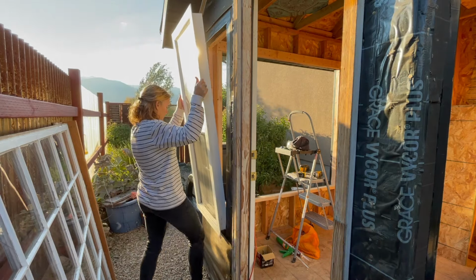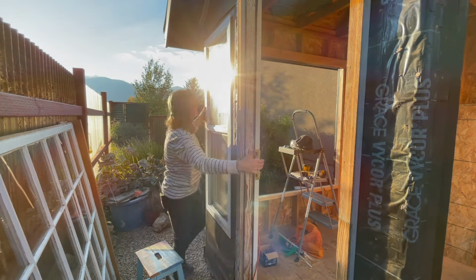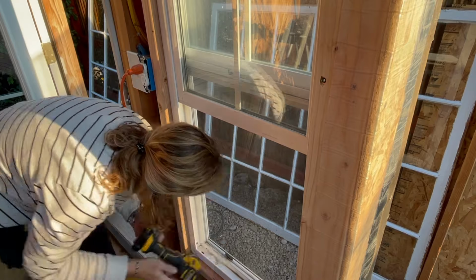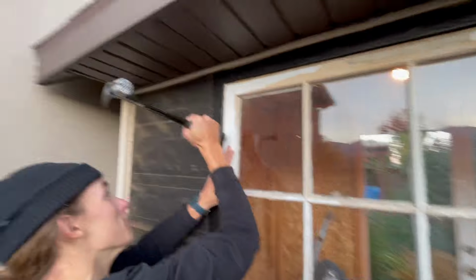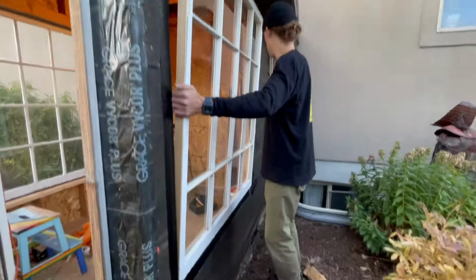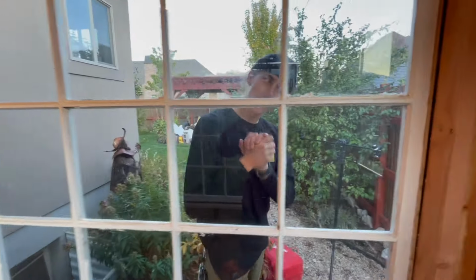I found a couple of used, smaller windows on a local classified page. I needed a narrow window that would open for airflow in the hot summer months. Here's my son, the little guy who skied off the shed, all grown up now, helping me put the big windows in place. For cute, Noelle, for cute.